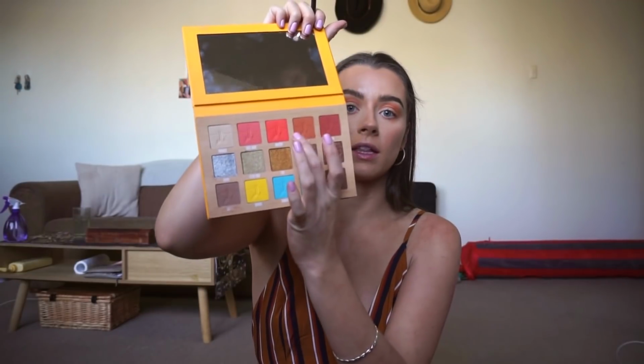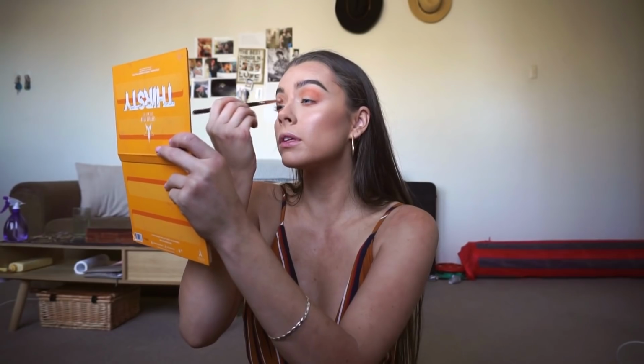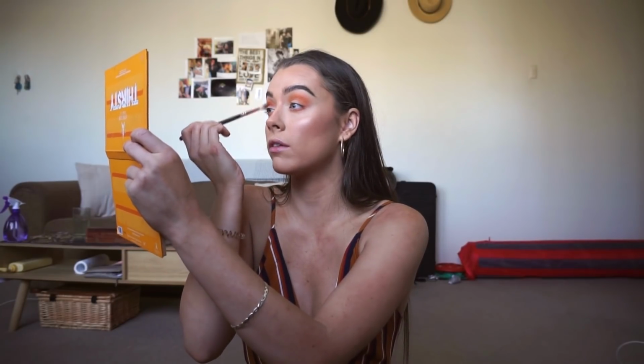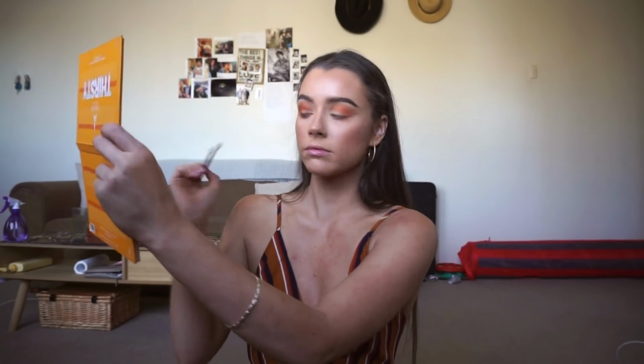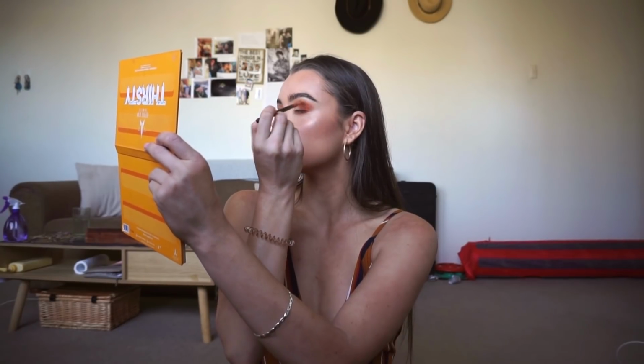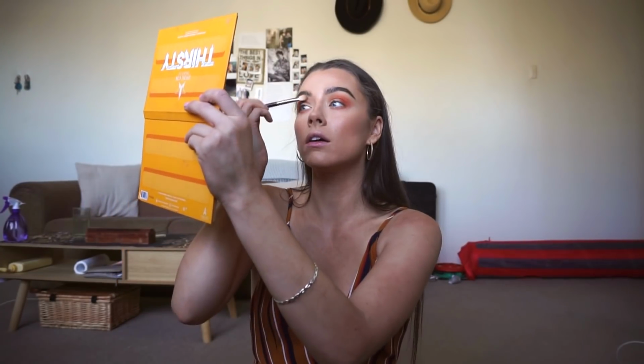So that was the shade that I just used, and now I'm going to go into Stroke. And I'm just placing that directly in my crease, just to deepen it up. Focusing the real concentration of the shade on the outer third and flicking it out a little bit. My left eye is going to water, I can feel it. Just make sure those shades are all blended in together.